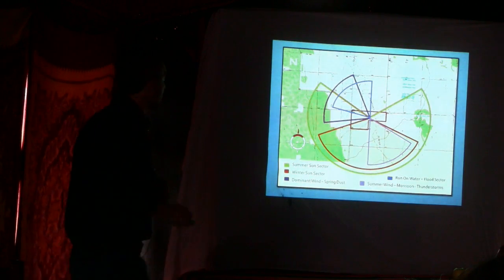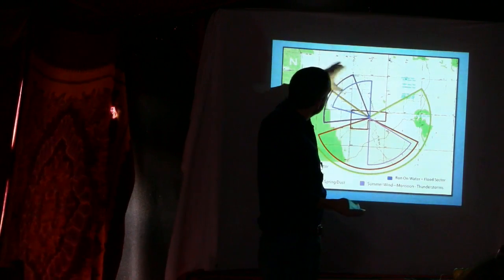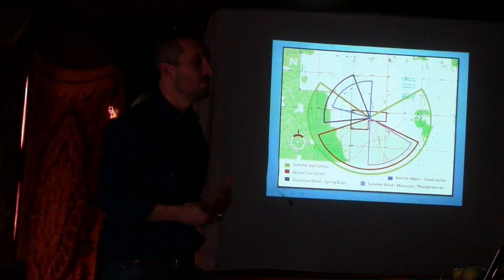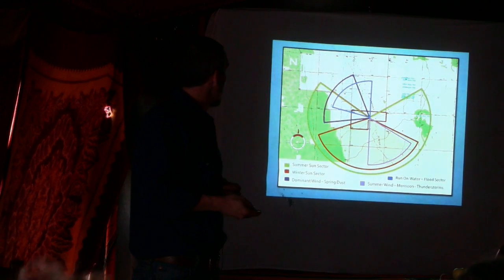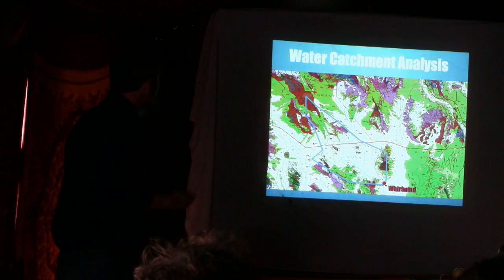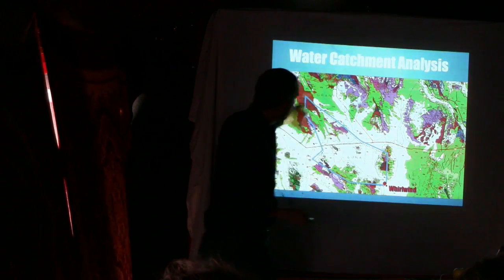So we did our sector analysis, and of course the old 76 draw comes through here, so this was our flooding sector. Of course, the membranes used to plant into that floodplain. We knew it flooded relatively frequently, and we were hoping that it would flood again as soon as we got the keylining done. So as part of that, we did our water catchment analysis, which, actually, the catchment that feeds this turns out to be huge.